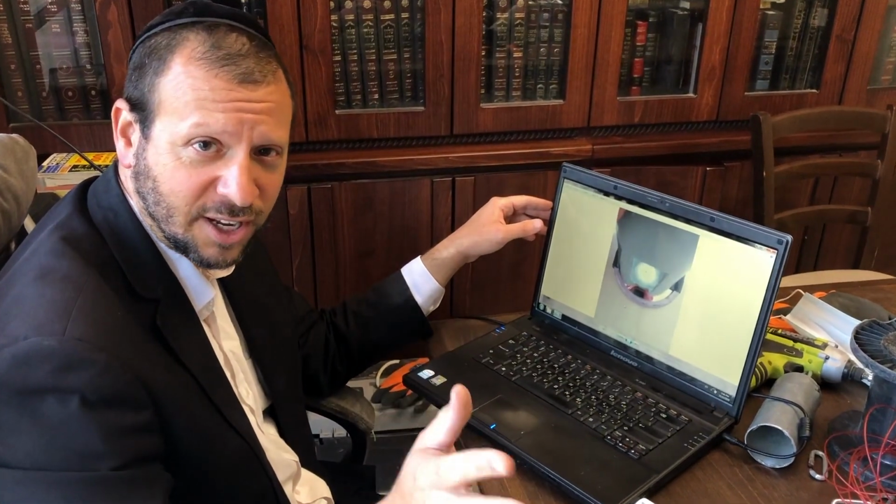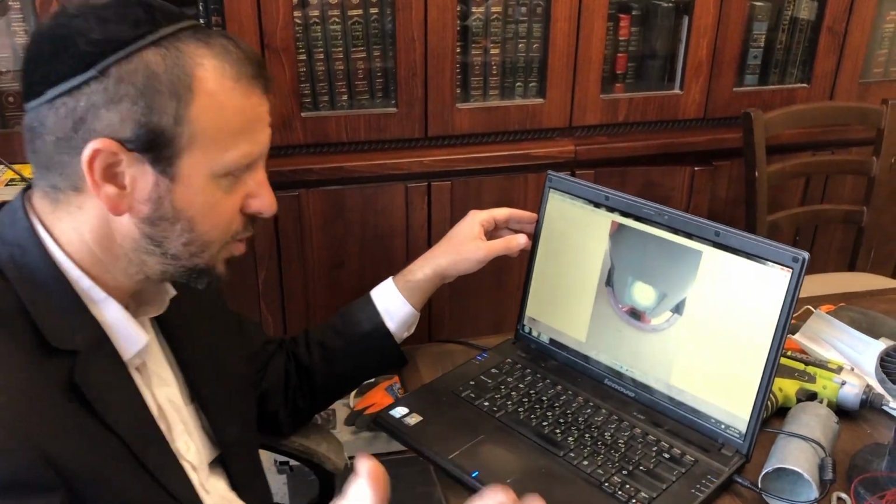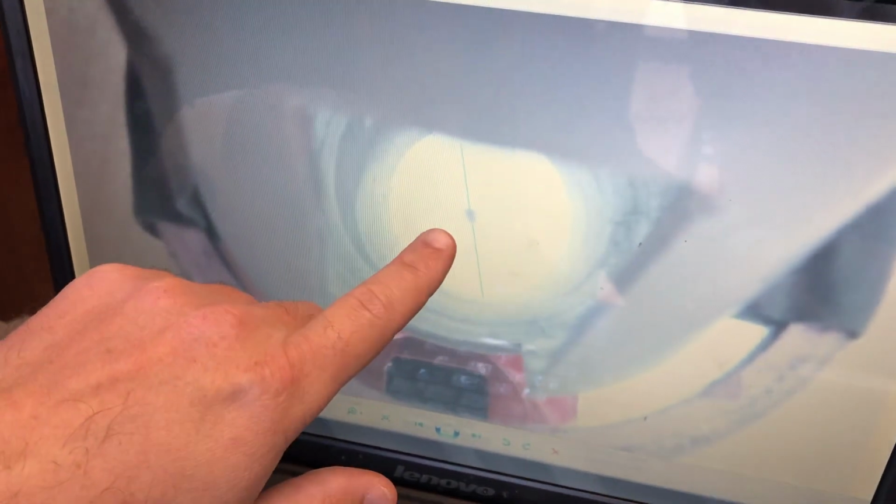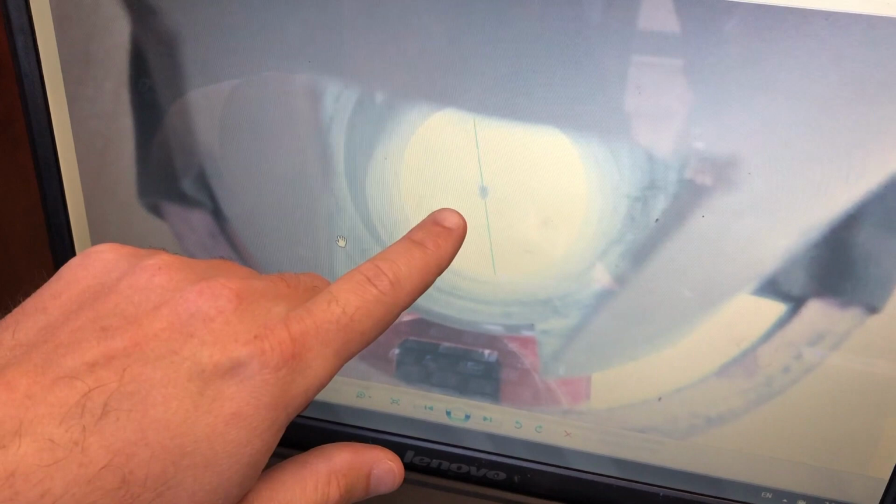Okay, so we're just out there in the shetach. I'm going to show you what it looks like and what I was seeing through the bakbuk. So the idea is that you're looking through the mirror, and as long as you see only one dot, see that little dot there? That's the chain. And as long as you see only one dot in the chain, then you know you're looking perfectly 90 degrees up.